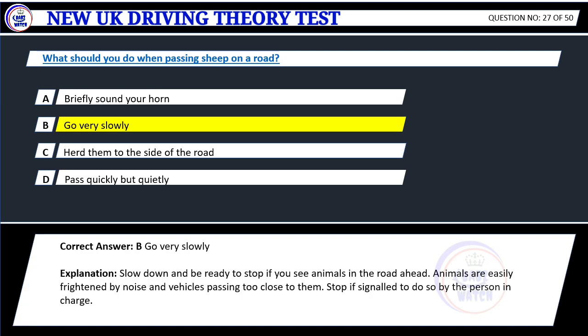Explanation. Slow down and be ready to stop if you see animals in the road ahead. Animals are easily frightened by noise and vehicles passing too close to them. Stop if signaled to do so by the person in charge.